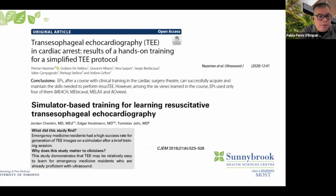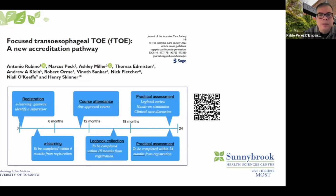Now, is it easy to learn? Well, it is. We are doing some research about how easy it is to learn resuscitative TEE, the same way as POCUS, using simulation and alliances with either cardiology or cardiac anesthesia, where trainees can spend some time in the cardiac lab. They can become more confident in acquiring and interpreting the views.